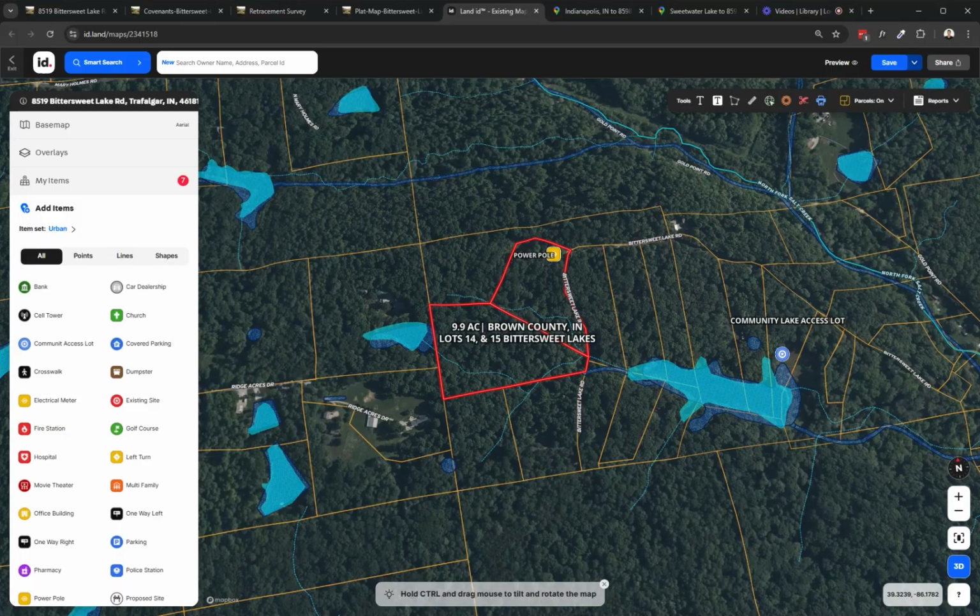but this one falls within the category of being a subdivision property. So it's an established subdivision. But what it gets you is private access to a lake and a community lot. So let's take a look at it a bit closer here.